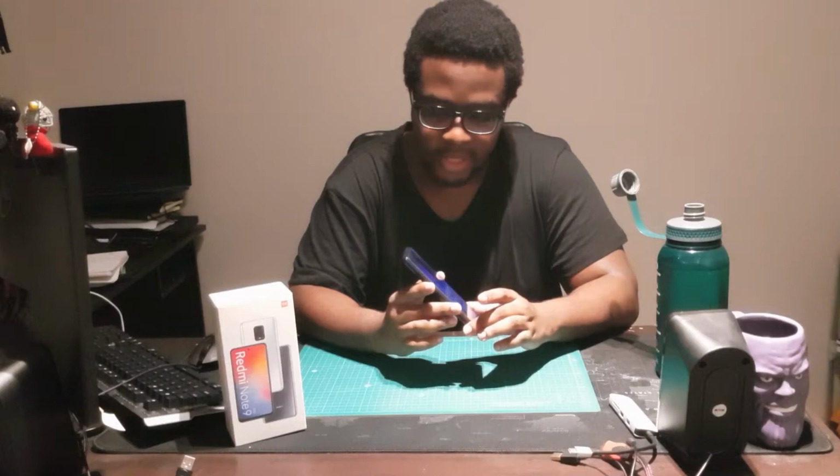So yeah, I think this comes in with some of the best features in terms of mid-range smartphones, which is why I think it's probably the top competitor to be the best mid-range smartphone.